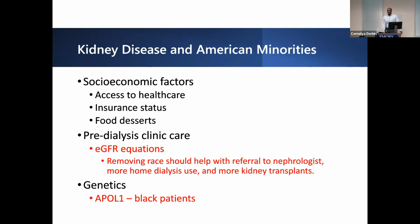A lot of us, unfortunately, are uninsured or underinsured. So your insurance status, like having Medicaid. I'm at Emory Midtown. We had the highest percent of Medicaid in the Emory system.